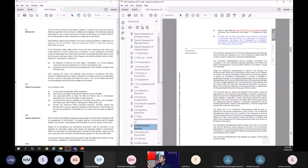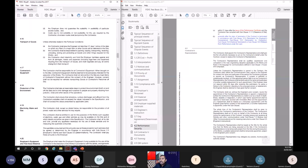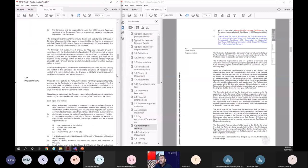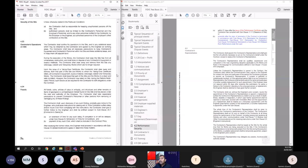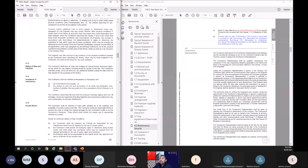So release of the performance security, and the performance certificate also, have been mentioned. Within 21 days after the issue of the performance certificate. Now it's very important. It's slightly different from 99. Okay, let me come to the performance certificate. I missed that performance certificate. One minute.